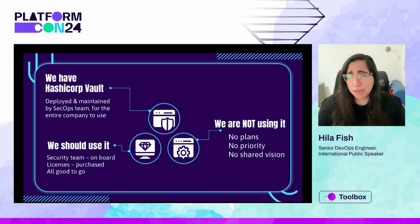So how did it look like? We had Hashicorp Vault, and it was deployed and maintained by the SecOps team for the entire company to use. This was the intent and the overall vision. We should use it, and the security team said that they are on board. They said Hashicorp Vault ticked all the boxes, licenses were purchased, and everything was good to go. But we are not using it. We had no plans to use it, no priority to set up any standards or to start using HashiCorp Vault, and overall, no shared vision with the company of having one unified tool for secrets management.